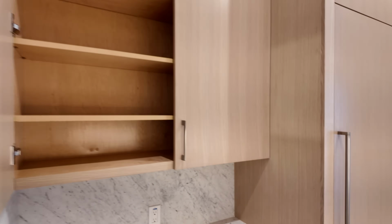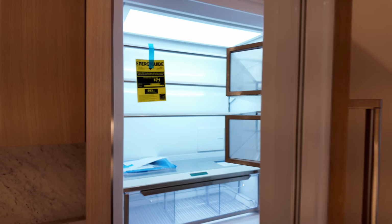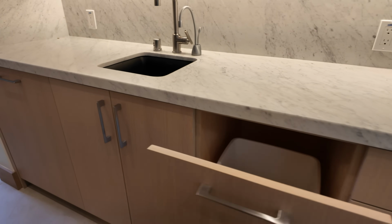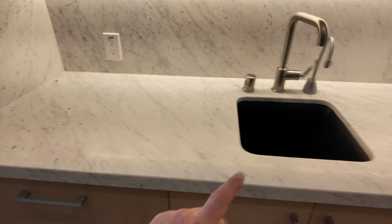So, you know, if you're going to have a house like this, you're probably going to be doing some entertaining, large family gatherings. Whole other Sub-Zero refrigerator over here with a dual freezer drawer. How do you like that? More storage. And then another wastebasket area, and yet another dishwasher. We got a prep sink over here, cabinets up top with more storage, lots of room.